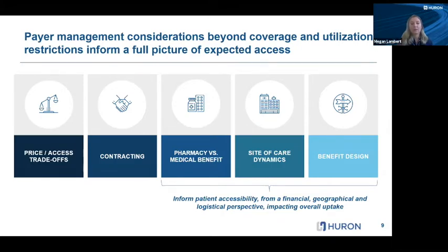All of these, on the right-hand side, the benefit design, the site of care dynamics, they're really informing the patient accessibility. So from a financial perspective, a lot of these drive the out-of-pocket burden, which of course impacts affordability. From a geographical and logistical perspective, we need to be considerate of whether or not the patient can actually get to the appropriate site of care or physically acquire the product through a specialty pharmacy, for example. So these obviously have an impact on the overall uptake of the product, the fulfillment. So after the prescription, does the patient actually get the product? But it's also an important consideration when we think about the additional resources that may be required from the manufacturer in order to support access to the patient and the product. And depending on the organization, this may have a significant impact on the pricing strategy overall.